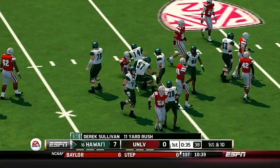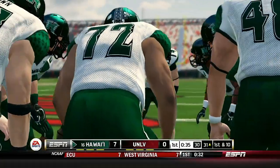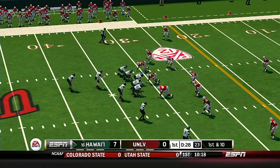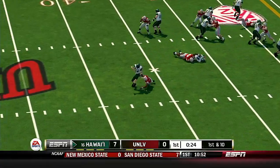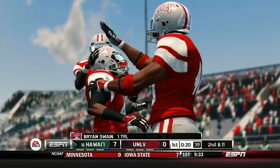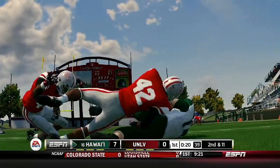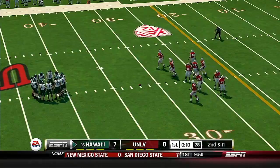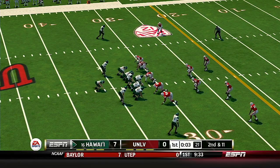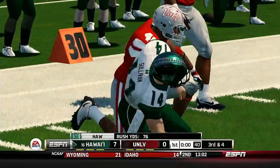He's taken down around the 31-yard line. First down. And down he goes at the 32. From the 32-yard line, it's second down. Tackled after positive yardage.